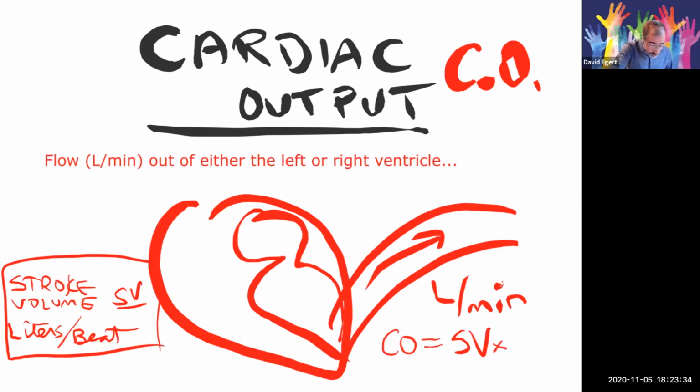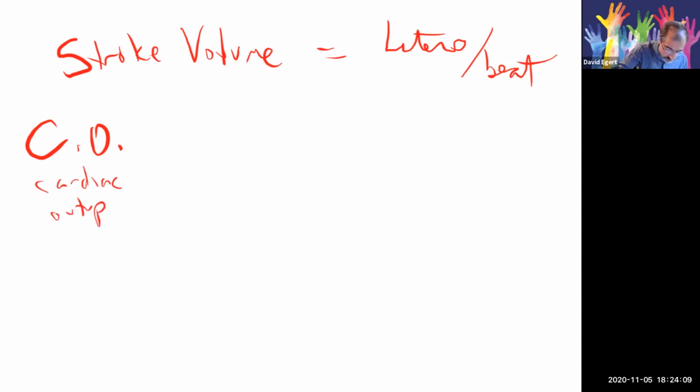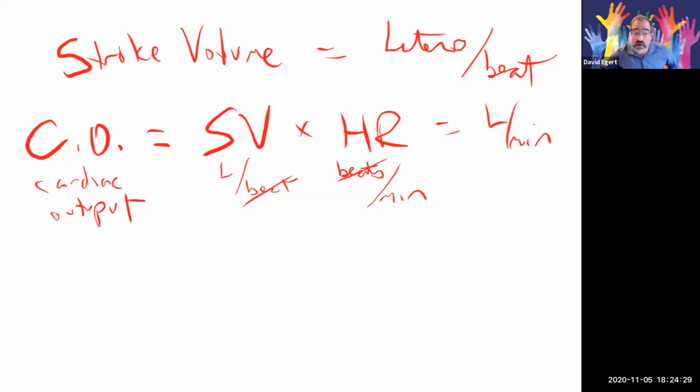So the liters per minute is going to be how many liters per beat are coming out, times your heart rate. Heart rate, this is heart rate. So stroke volume, again, is liters per beat. Cardiac output is going to be stroke volume, liters per beat, times your heart rate, which is basically beats per minute. And the beats cancel out, and we end up with the liters per minute coming out of either ventricle.